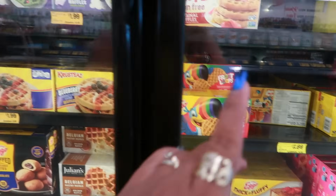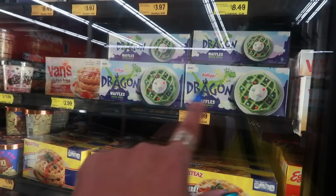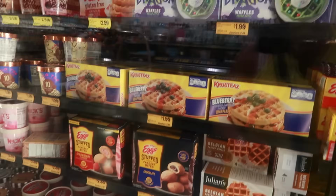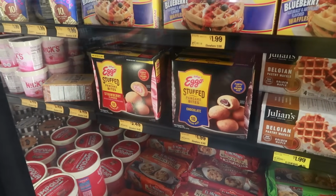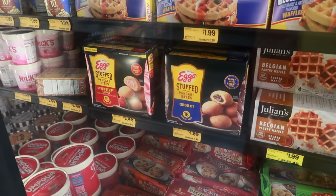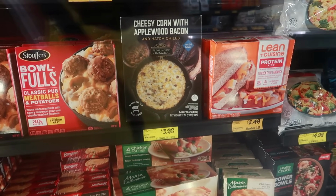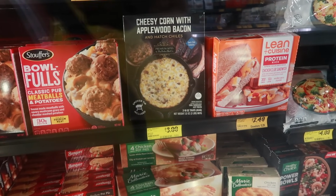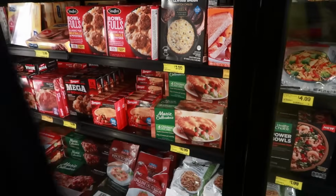They have the Fruit Loops waffles, $2.89. The Dragon ones, the green apple, $1.99. You got the stuffed pancake bites, Eggo. Little Eggo bites for $1.99. Cheesy corn with applewood bacon and hatch chilies, $3.99. You see that? This one? That's interesting. Ooh, it's so cold in there.